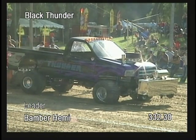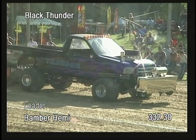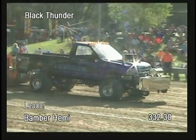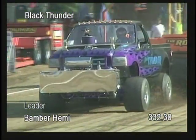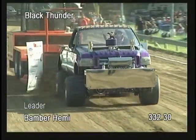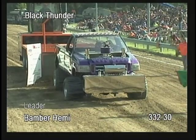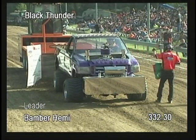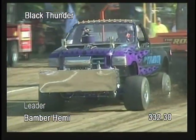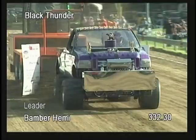Lee England and Black Thunder. Good hook for Lee, just couldn't get up there where Dave Bamber is. I tell you what, Bamber had a good pull there. So give Lee England a round of applause with the Black Thunder Ford as he's going to come up short.